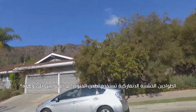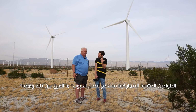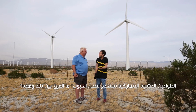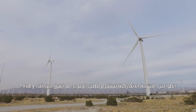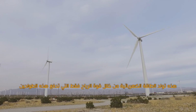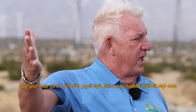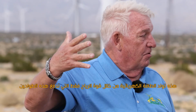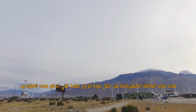Oh, so windmills, we would say the wooden one, the Amsterdam style one, which we used to grind corn and do so many things. What's the difference between this one and that one? Well, of course, these make electricity, and they do it strictly with the power of wind. Nothing else makes them go but the wind, and as they do that, they're making electricity with free power.